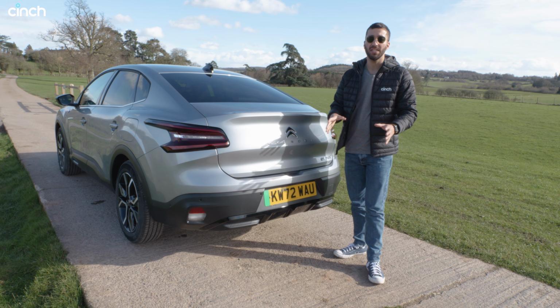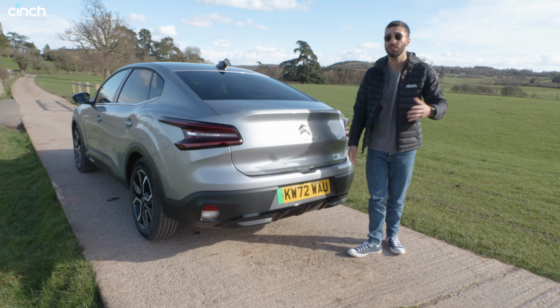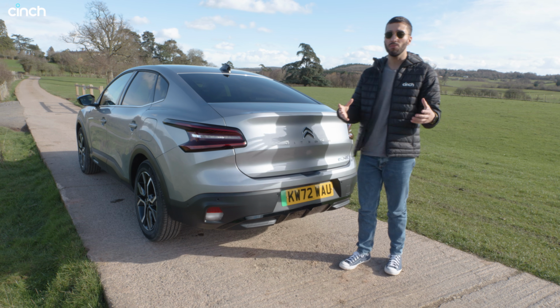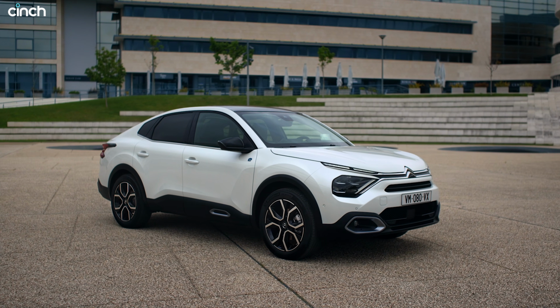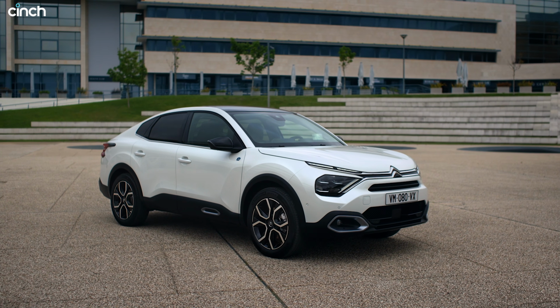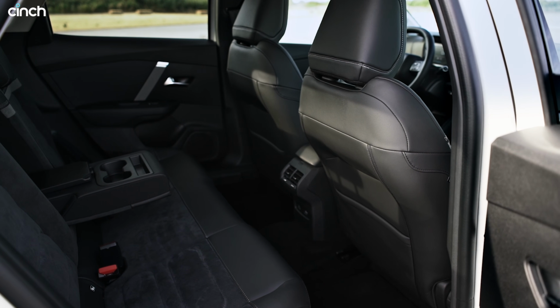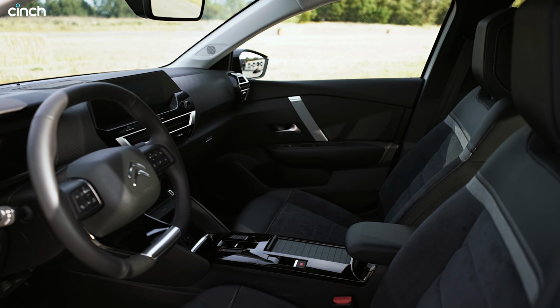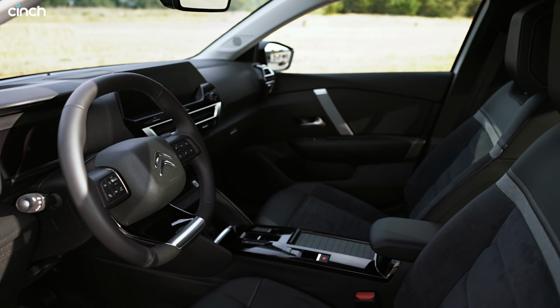I think other markets where saloons still sell very well, this car is probably going to go down a treat. But in Britain, where we do like having that bigger boot and that slightly more SUV stature, I don't know how this is going to do, but it is a very good car. I mean, I am really, really impressed with the way it goes down a road. And given that it starts from under 32k in basic form, and even here with all this kit on it and in top grade trim, it's barely over 36k. It feels like an excellent value machine.